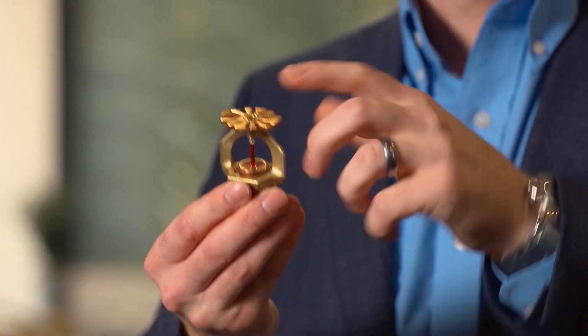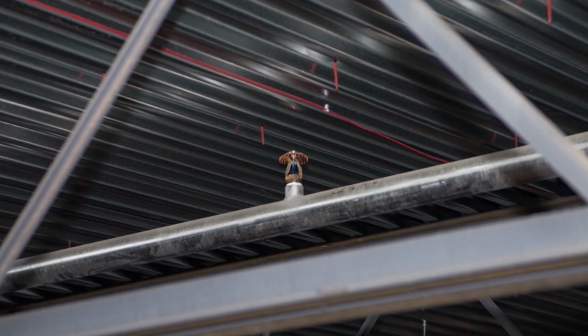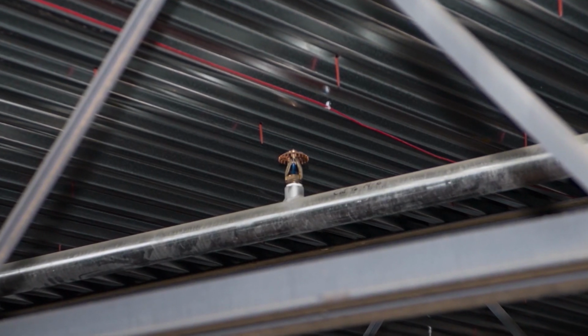So if you think about a sprinkler, it's a pretty amazing device, right? This thing has to be installed in a building for a pretty significant period of time. It could be 20, maybe up to 50 years in all different kinds of environments. So to make sure that a sprinkler is going to perform in all those different applications, we subject them to a large number of different types of tests.